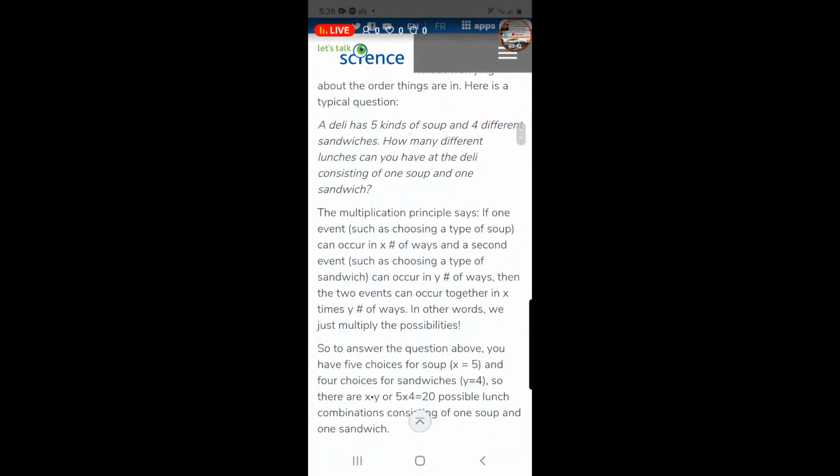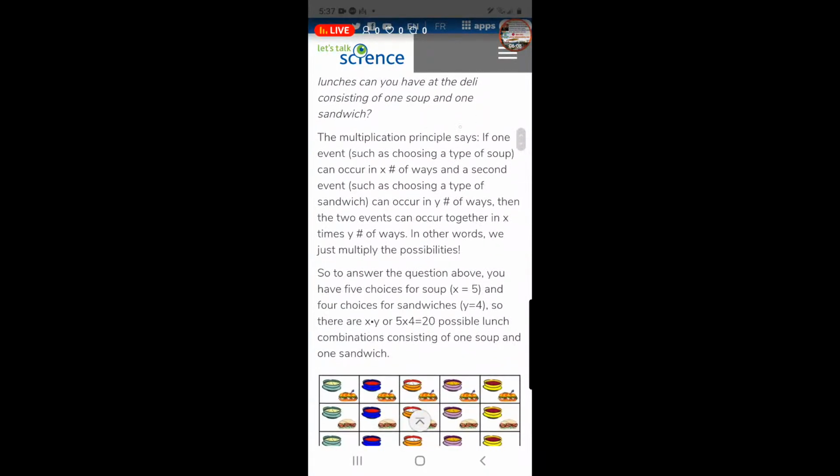Here is a typical question. A deli has 5 kinds of soup and 4 different sandwiches. How many different lunches can you have at the deli consisting of 1 soup and 1 sandwich? Okay, so the deli has 5 kinds of soup and 4 different sandwiches. How many different lunches can you have consisting of 1 soup and 1 sandwich?